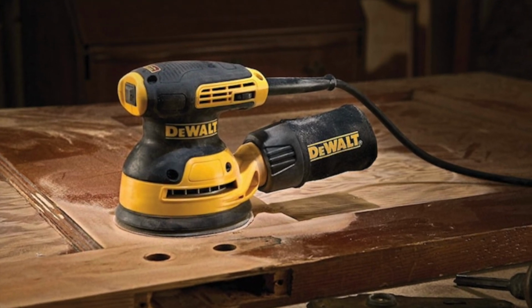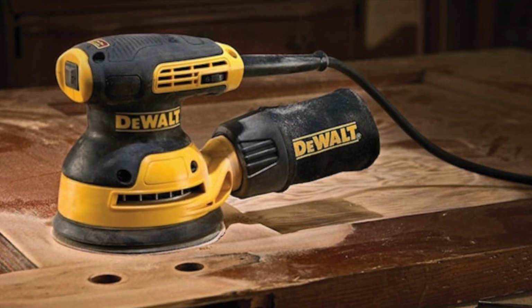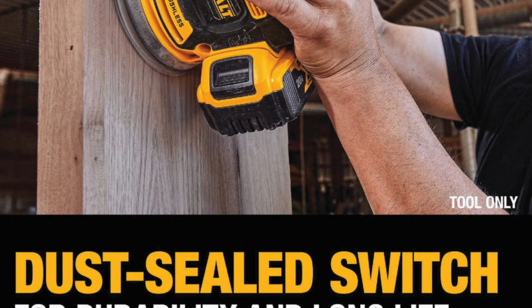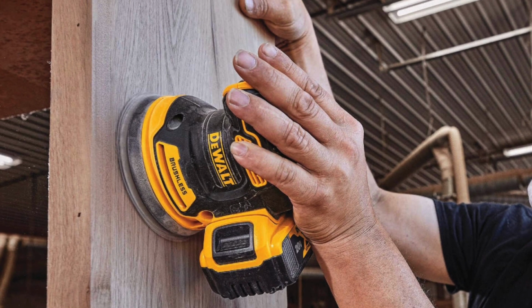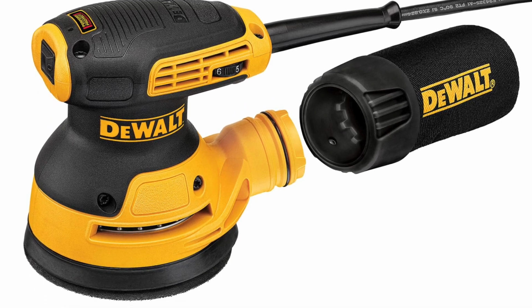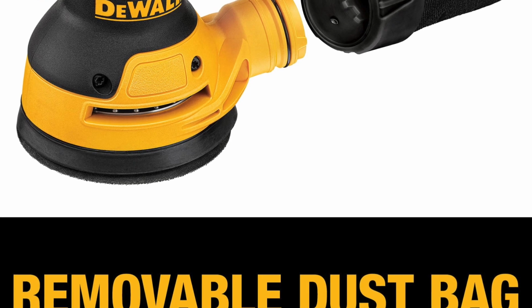Look for a sander with adjustable speed settings to handle different sanding tasks. A dust collection feature will help keep your workspace clean and reduce airborne dust. Choose a sander with an ergonomic design and easy-to-change sandpaper. A dust bag or collection system will not only help keep your shop clean, but also protect your lungs from fine dust.